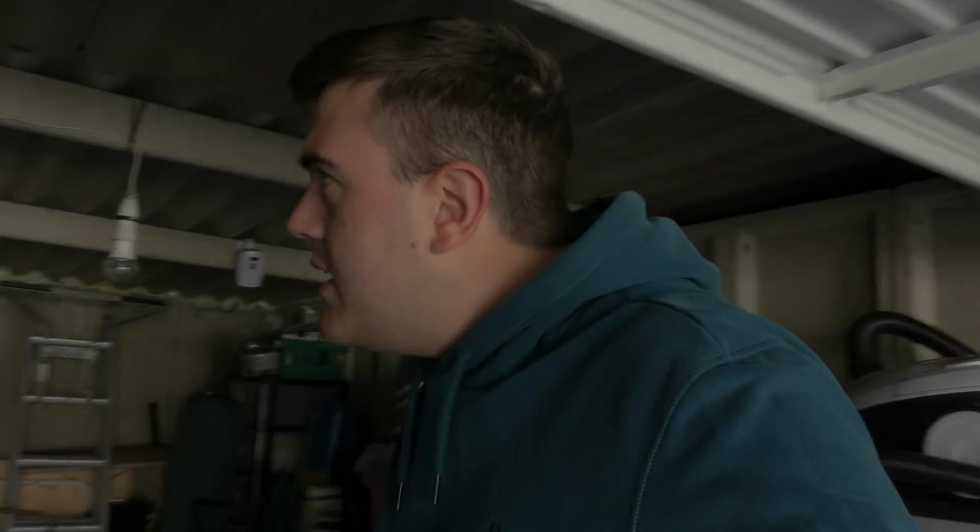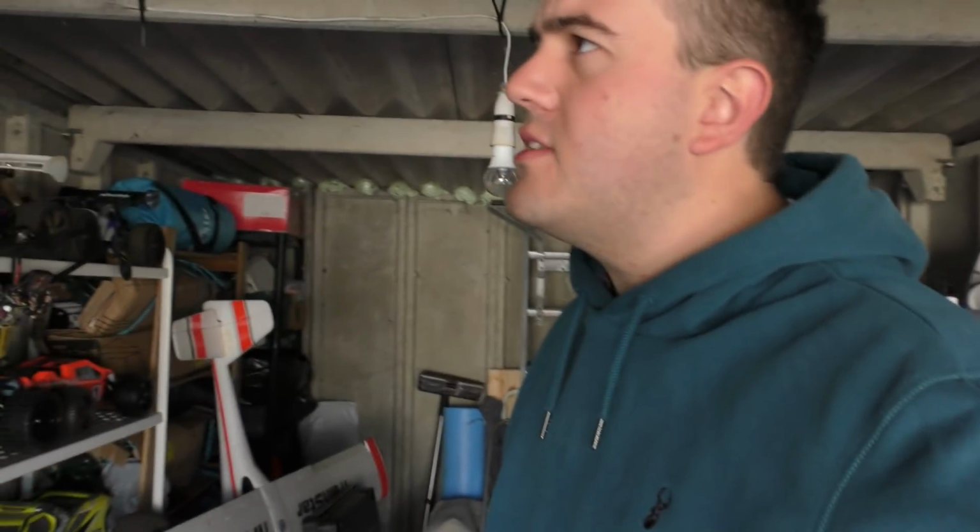Okay, so here we are in the spidery garage. I do hope there are no spiders. The other day I was in here, there was a massive spider. Safe to say that I very swiftly left.